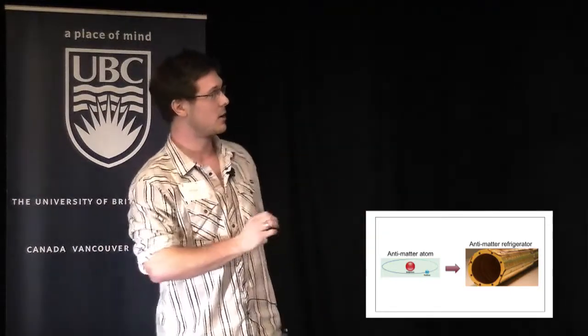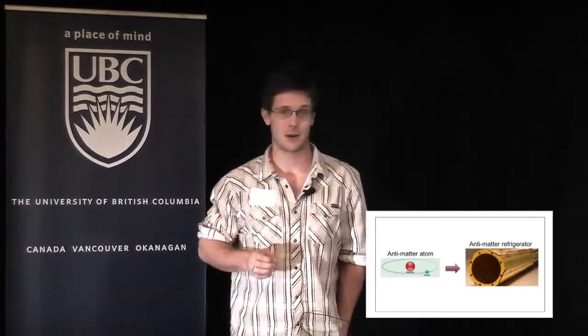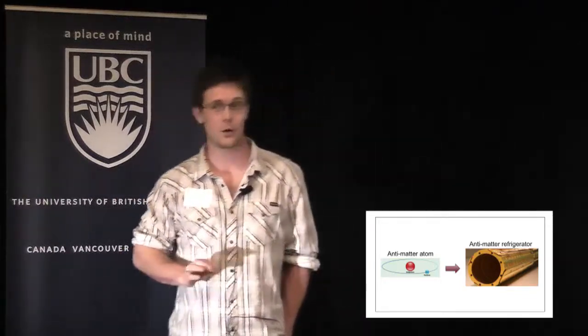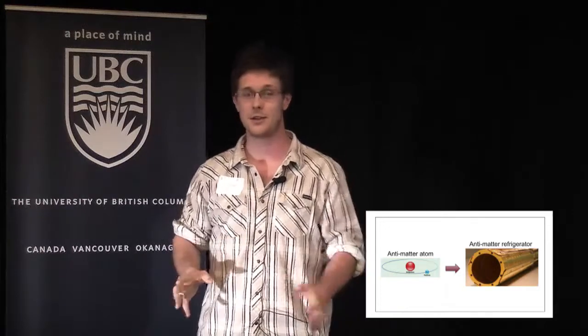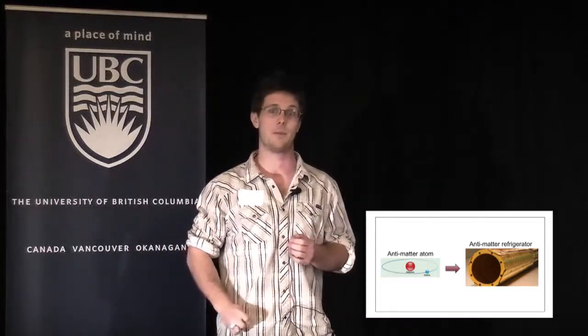So this is a picture of the bottle that we store our antiatoms in. It's the thing that I'm trying to transform into an antimatter refrigerator. I'm going to suck microwave energy out of this bottle until the antimatter temperature is negative 270 degrees Celsius. Then it should be moving slow enough for us to grab 50 or 100 antiatoms at a time.